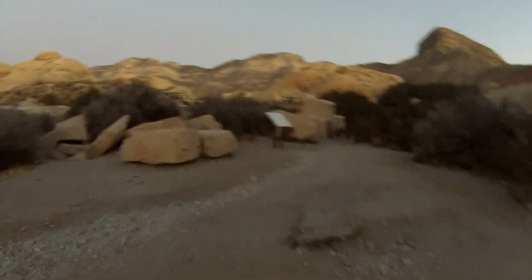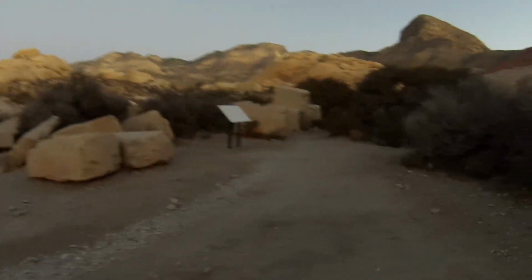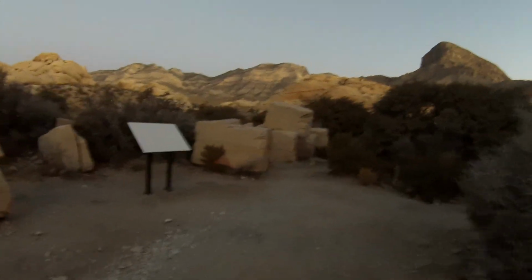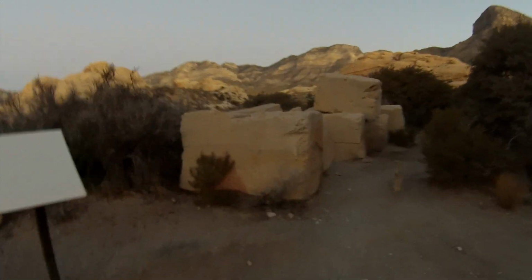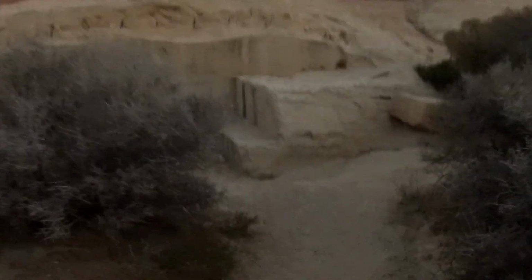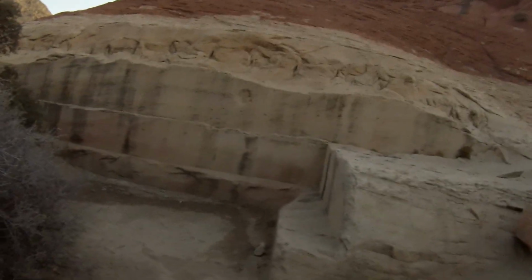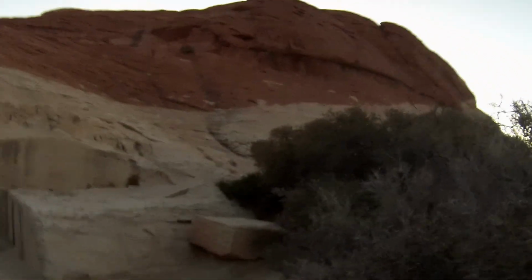See these big old boulders here. This used to be a big old quarry. So they would cut out these big boulders and use them for, you know, whatever they need big boulders for. Construction sites, I suppose. Over here you can see where they cut them out. It's pretty cool and a good example of the red rocks of Red Rock Canyon.